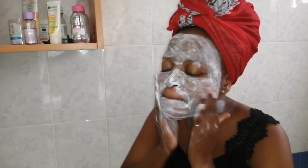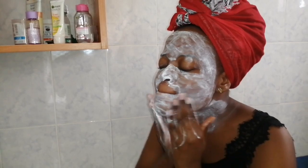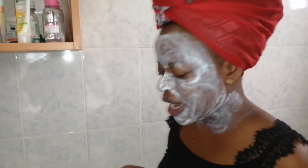So make sure it's not that dry, guys, so that it cannot irritate your skin. So the third use for this product is like a face mask. If you just leave it to dry, it becomes like a mask. But today I'm gonna use the peel-off mask. So let's wash. I am going to wash my face right now.